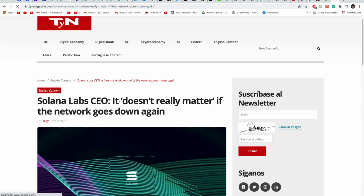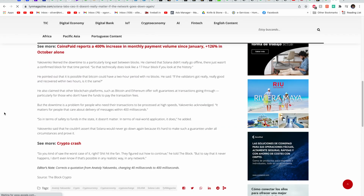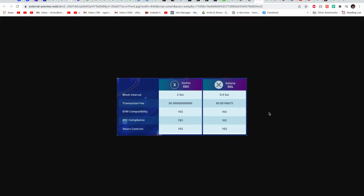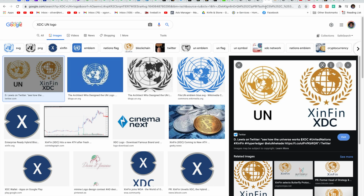Solana Lab CEO. It doesn't really matter if the network goes down again. It can't scale that much. And you have a lot of VCs and banks in it, but the problem is you just don't see government support like you do see in XDC. Oh, this is like some tinfoil hat crap, but come on, guys. What the hell is this?